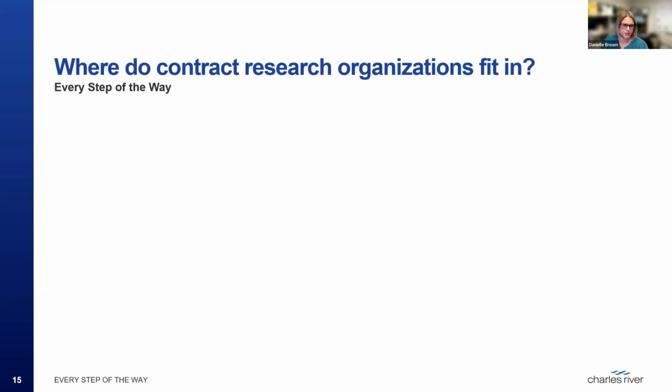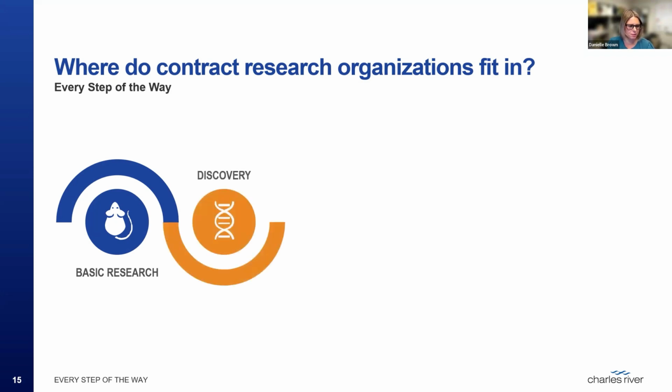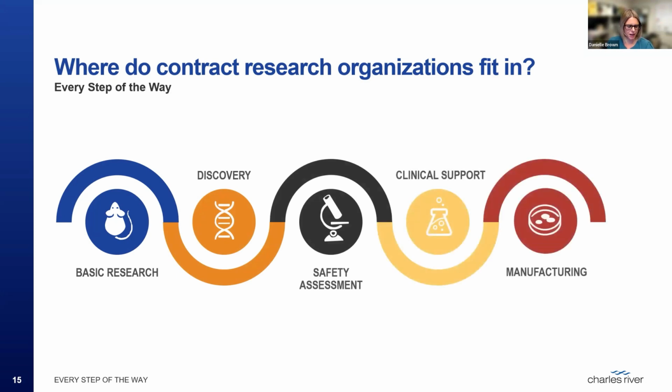And as far as contract research organizations, there's a lot of different types. Charles River, we're just one of them. But really, contract research organizations fit in through the entire process, starting at basic research and discovery of new therapies, to testing for safety, to clinical trials and support, and manufacturing. Some focus a little bit more on certain processes. Some may focus more on manufacturing. Some may focus more on clinical trials. Some may be more across the process.